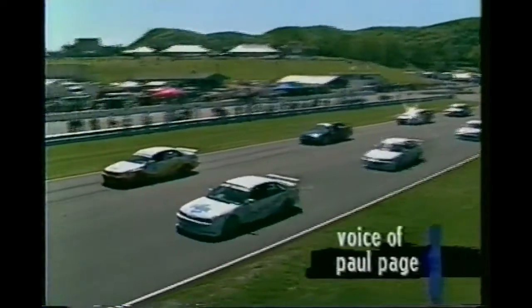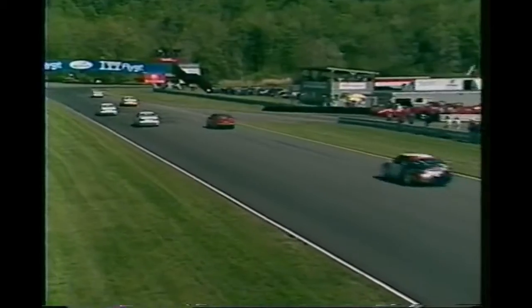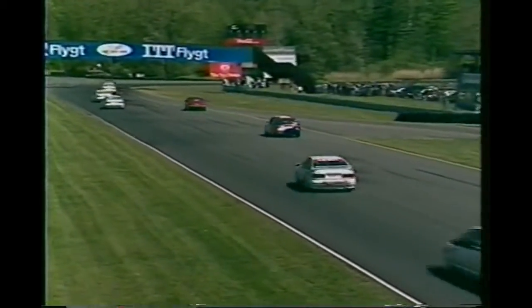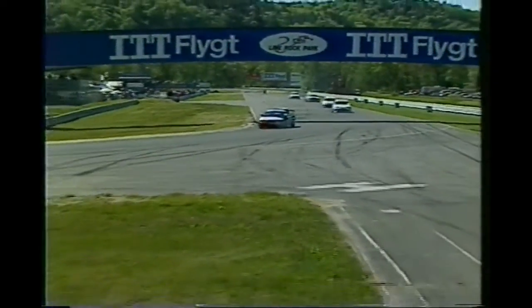Now, with more detail on what to expect in this inaugural run at Lime Rock, let's join my colleague, Paul Page. Well, Chris McClure, the excitement has been rippling through the paddock here today before this first ever outing for the Super Touring Series. They are on the warm-up lap. They will come back to static positions on the pit straight, ready for the standing start, one of the trademarks of this series.